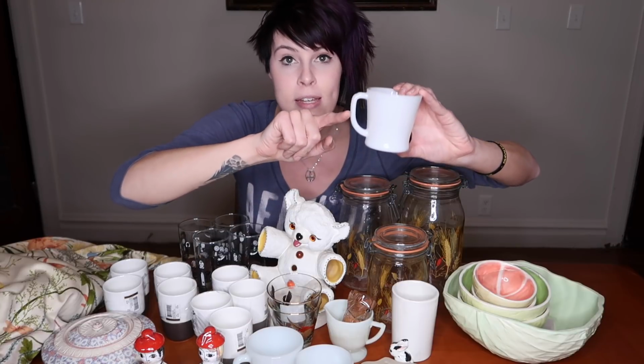They are the D handle mugs. We've talked about this before. Here is the handle. These are the D handle mugs. They're the milk glass. They're nothing special. There's nothing on them. I can get about $12 for 3 of them. So they're about $4 a piece, which, you know, I'm making money, but I'm not making like an insane amount of money. I wish I could be making more money, but whatever.